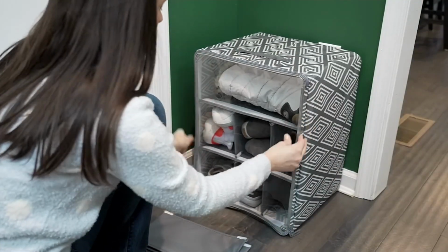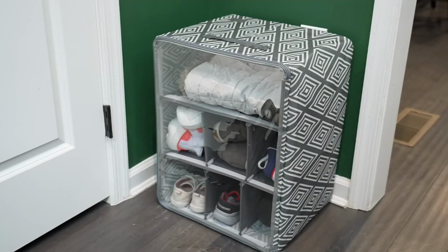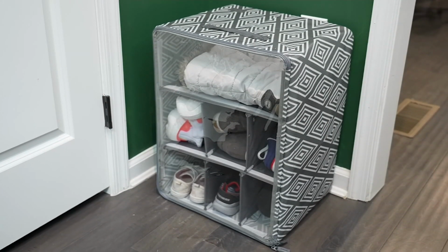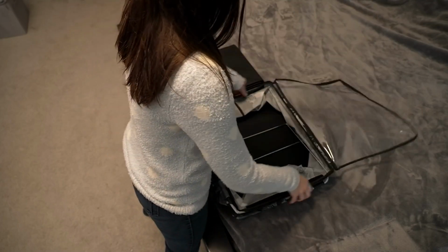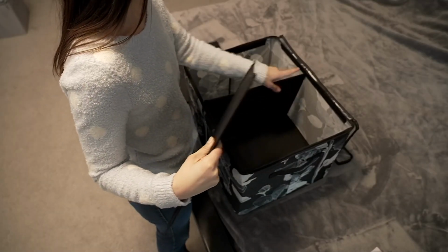But then, of course, if you have that cold day and you need to get something, you're not going to be searching through shoe boxes. You're not going to be digging through somewhere. So it makes it so easy. And the fact that it's customizable is just so nice. And I love that you're not married to however you customize it. Because you change it throughout.